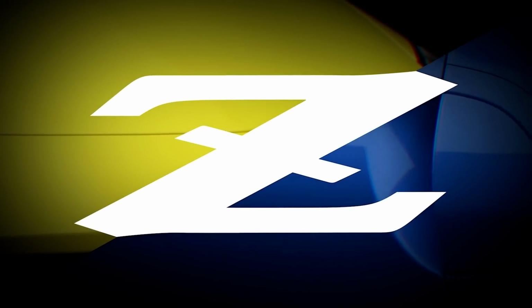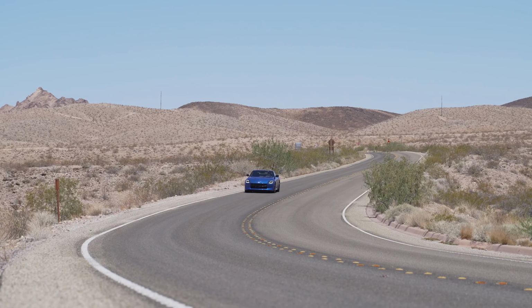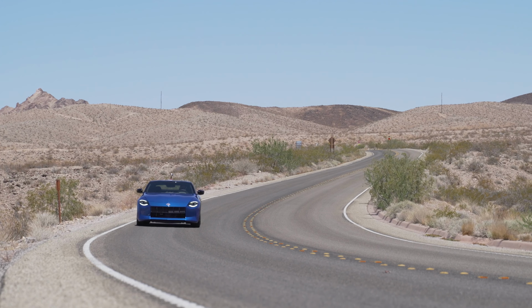I told you how jealous I am of Will, but there is your first look and first impressions of the new 2023 Nissan Z. I'd love to hear what you think about it.